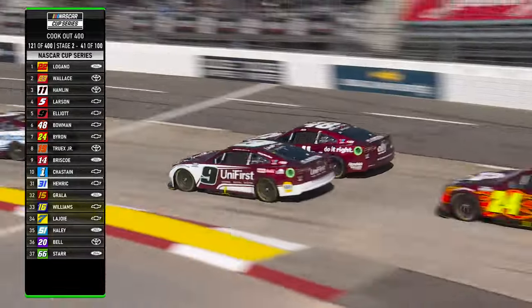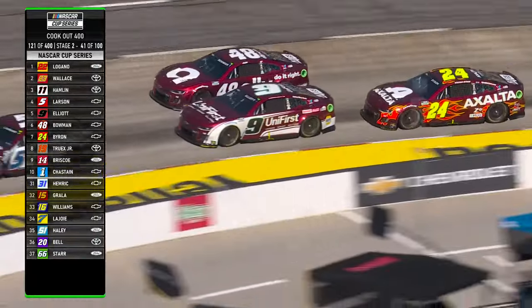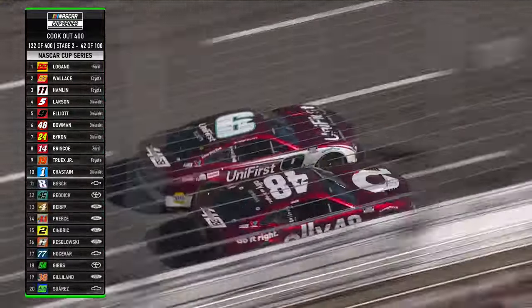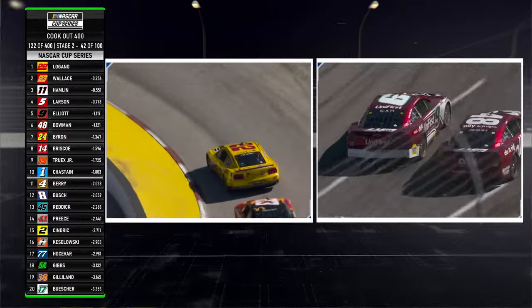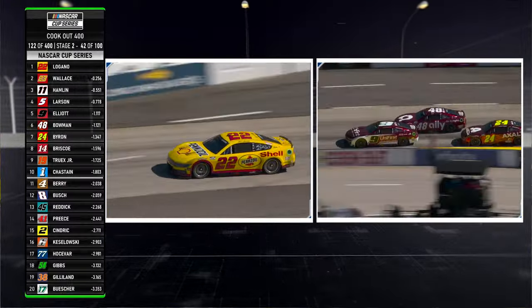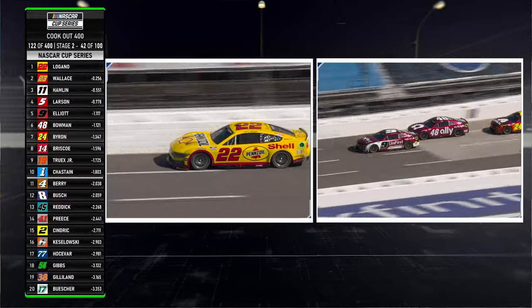Today is also a milestone for the captain, Roger Penske. Team Penske, 6,000 races across all disciplines worldwide. This is their 6,000th race. Logano trying to make it a memorable one for Roger Penske.